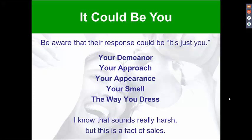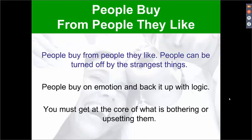And you have to set yourself up for the best possible result for them to be accepting of you, wanting them to lead you, and having confidence in what it is that you say. People buy from people they like. And people can be turned off by the strangest things. You have heard this over and over again. You're going to hear it over and over again as long as I train.